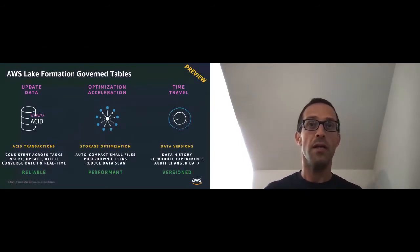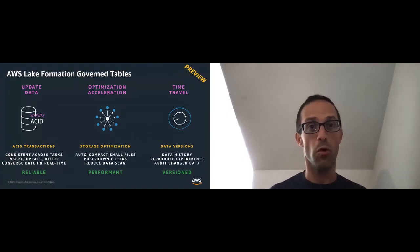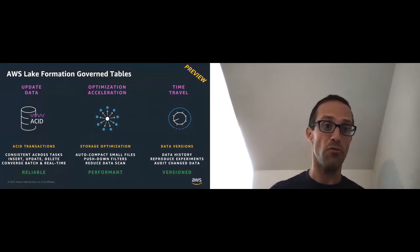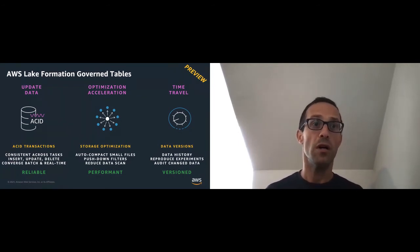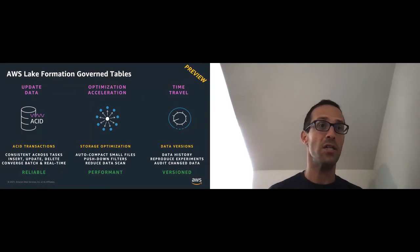So to make data easier to onboard, to make ingestion of data and preparation of data simpler and easier, and also be able to update this data in S3, we introduced at re:Invent last year what we call the Lake Formation governed table. And this is in preview today, and it offers you reliability through ACID transactions. So be able to create data, update data, delete data within the context of an ACID transaction, giving you more reliability for that data, especially as there are multiple writers and readers of the same data.